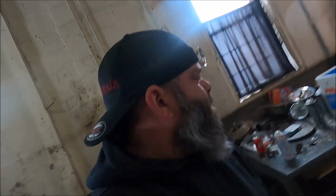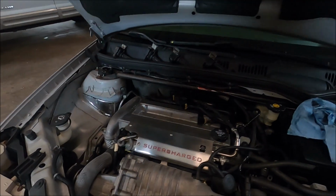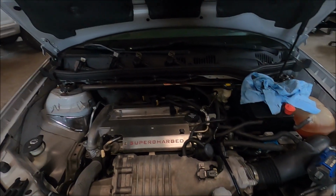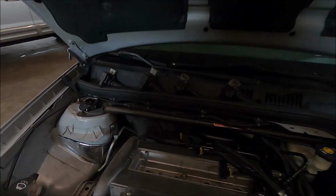Yeah. So next step is spark plugs and borescope and see what the pistons look like. All right, guys, top plate's off. I did not take the spark plugs out yet. I wanted to do that while you guys are watching. Everything's loosened up, coils are out.